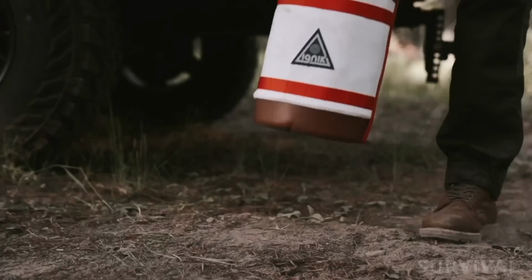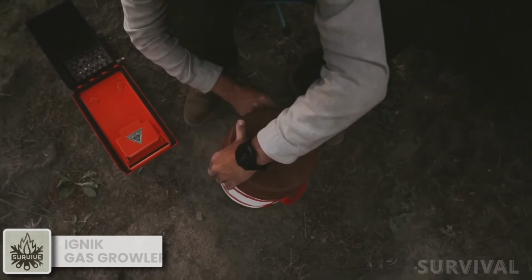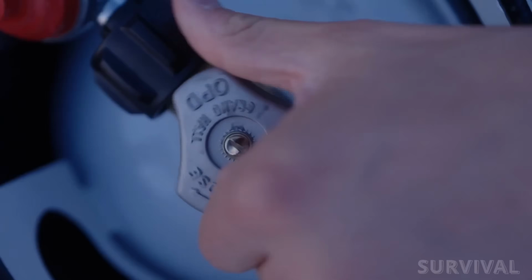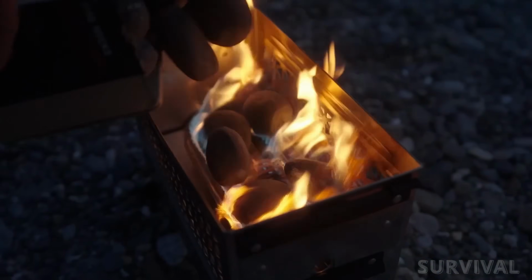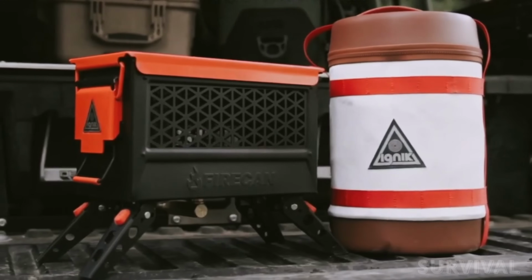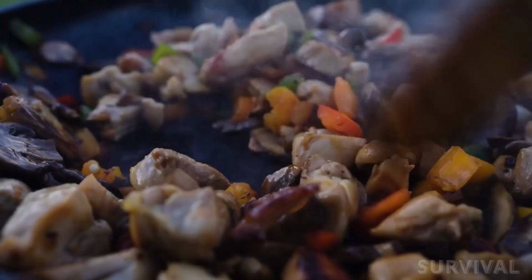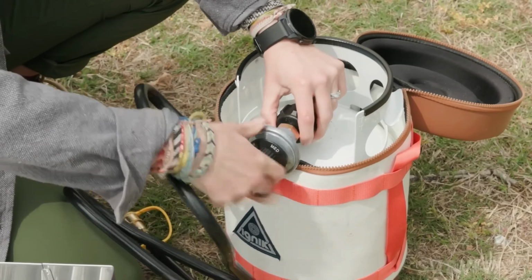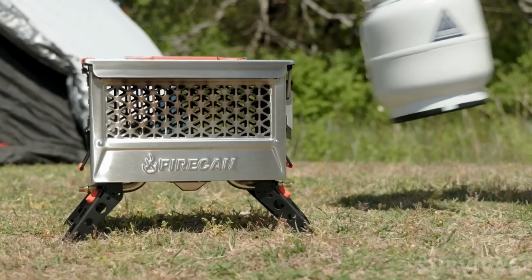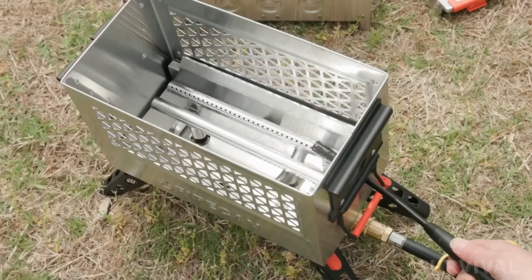Winner of an Outdoor Retailer Innovation Award, the Ignik Gas Growler addresses the issue of single-use propane bottles. It's very difficult to recycle propane canisters, and millions end up in the landfill every year. Ignik's Gas Growler is refillable at propane suppliers and holds the volumetric equivalent of 5 green propane bottles. The tank is certified for 12 years, potentially saving you hundreds of disposable propane bottles. The Ignik set includes a tank, padded carrying case, and hose that can attach to any propane stove.